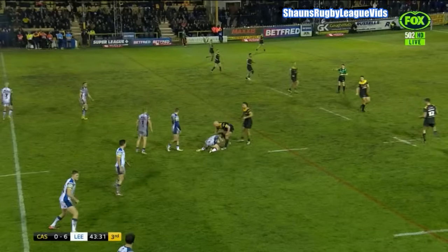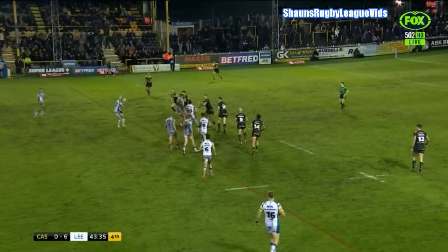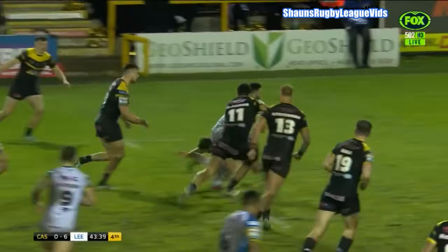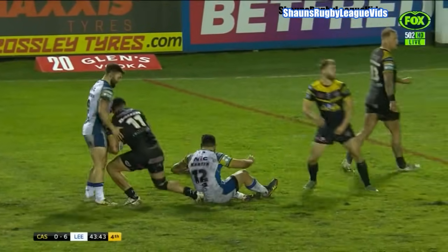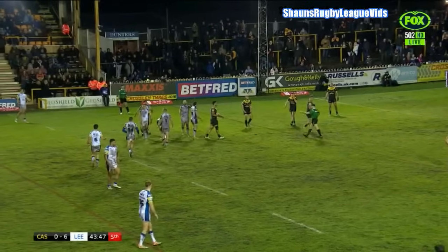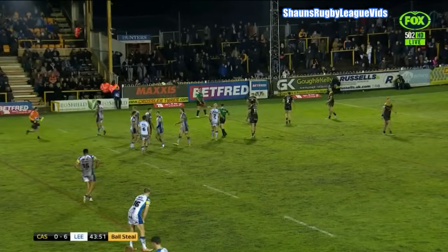But this is a clean setting defence from the Castleford Tigers. Yeah, but Leeds are already inside the Tigers' 40 as they look to move it out wide. Reece Martin gets his head through and runs forward. He's tackled 25 metres away. He's lost the ball. Referee says it's a penalty, and this should be another 2 points, you would think, incoming for the Leeds Rhinos.